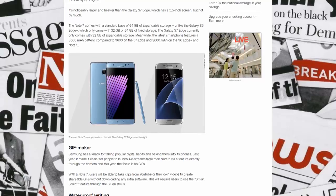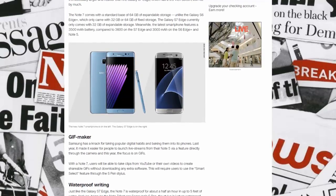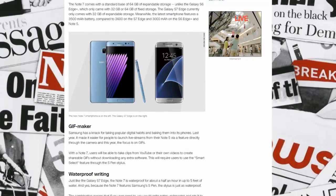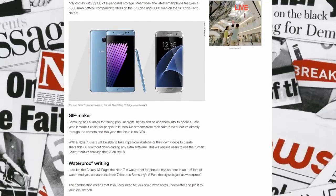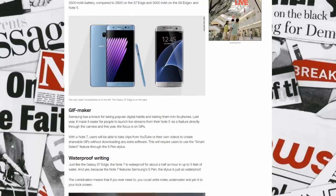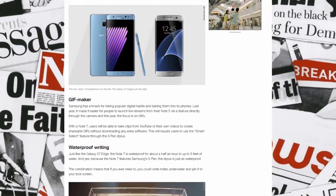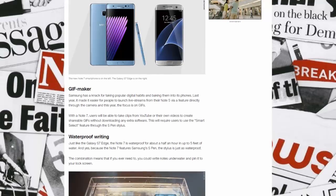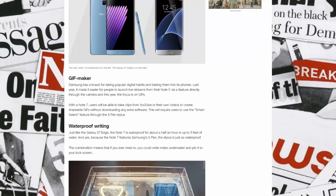GIF Maker. Samsung has a knack for taking popular digital habits and baking them into its phones. Last year, it made it easier for people to launch live streams from their Note 5 via a feature directly through the camera, and this year, the focus is on GIFs. With the Note 7, users will be able to take clips from YouTube or their own videos to create shareable GIFs without downloading any extra software. This will require users to use the Smart Select feature through the S Pen stylus.